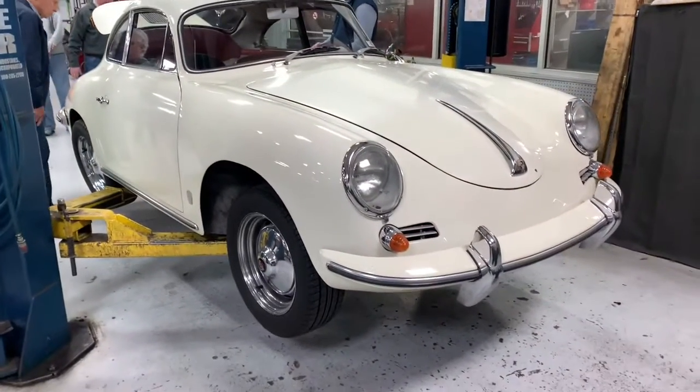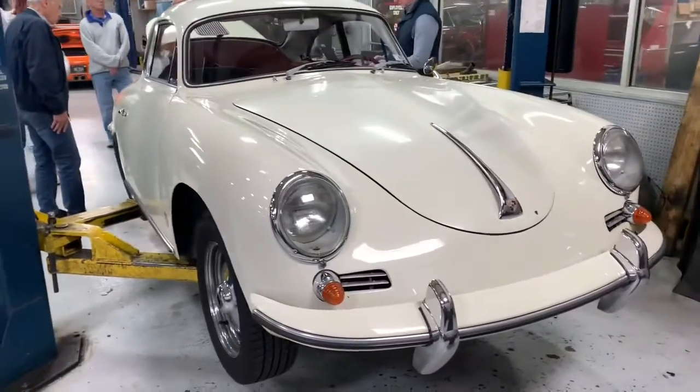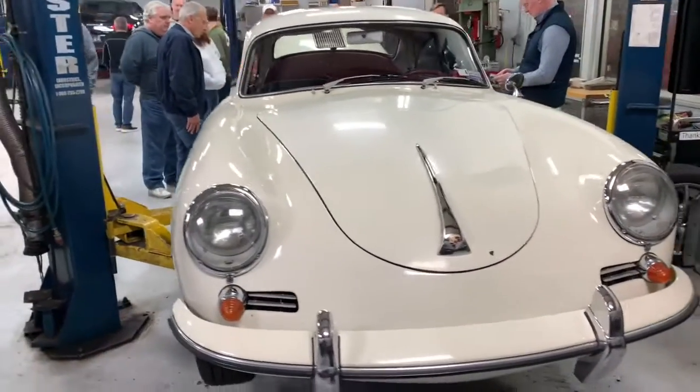For those that are just joining us, we're at Memphis Motor Works in Memphis, Tennessee, for the PCA Mid-South Club Tech Day.